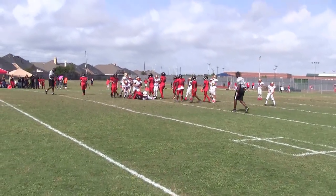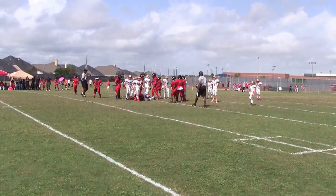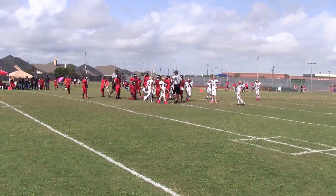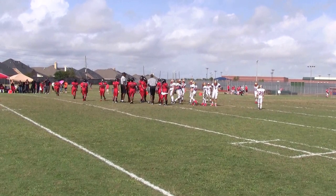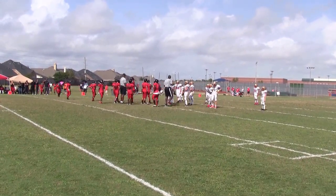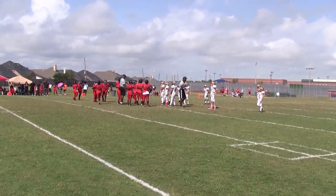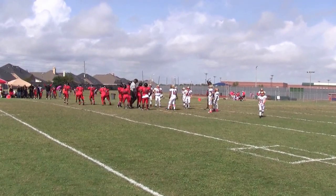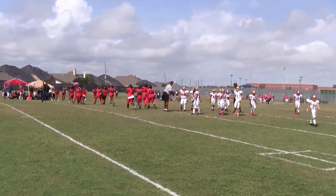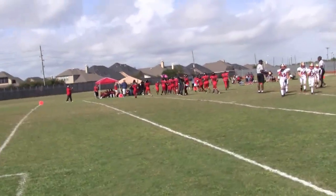Fourth down. There's got to be less than a minute. 30 seconds left with the clock running. It's fourth down. Looks like the Lions might get one play. Nope, that's game. That was the last play. The Bulldogs won 12-8.